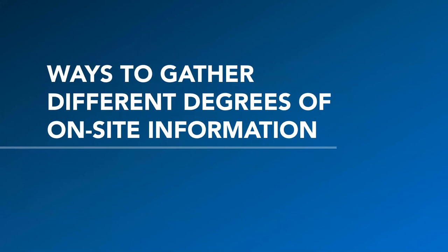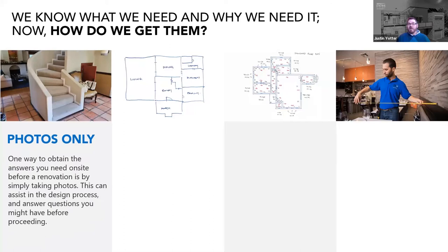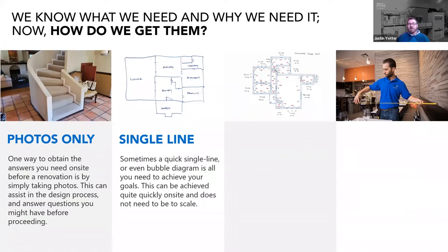Before we get into specifics regarding plan types, let's go over some of the ways to gather on-site information, starting with a very simple, quick method, and then ending with full-blown as-built plans. Okay. So now we know what we need and why we need it. Now, how do we get it? One way to obtain the answers you need on site before renovation is by simply taking photos. This can assist in the design process and answer questions you might have before proceeding. However, sometimes a quick single line or even a bubble diagram is all you might need to achieve your goals. This can be achieved quite quickly on site and does not need to be to scale.